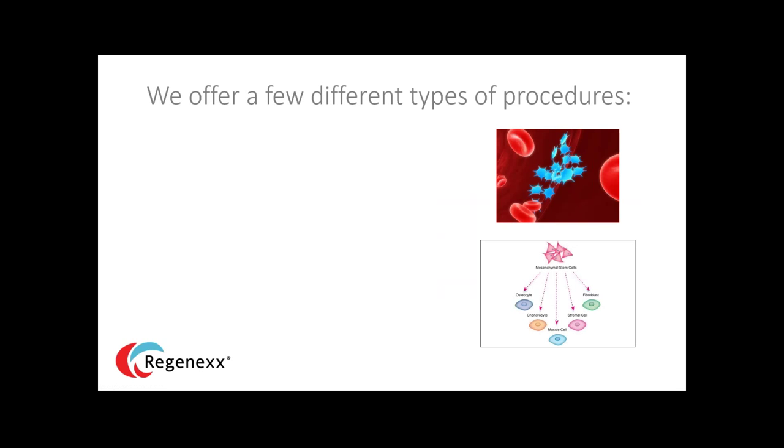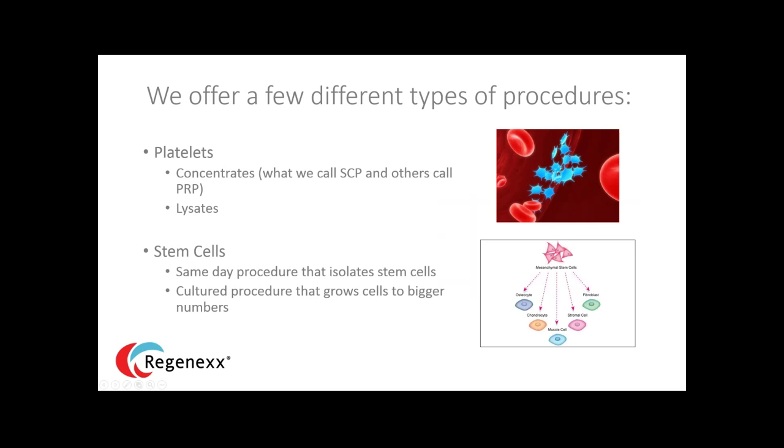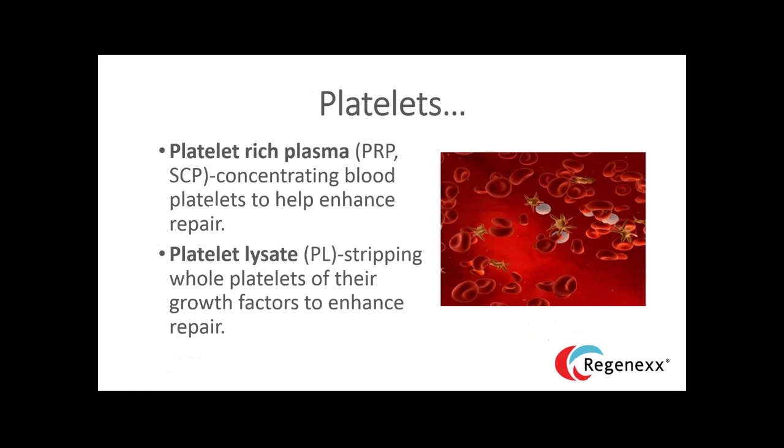We offer a few different types of procedures. We use platelets, platelet concentrates, and lysates. Those are concentrated platelet-rich plasma, or what we call superconcentrated platelets. Lysates are where we take all the growth factors out, and we use stem cells, same-day procedure stem cells from bone marrow, and also we have the ability to access a facility where we can use cultured stem cells, where we can grow those cells to bigger numbers to treat more severe patients.